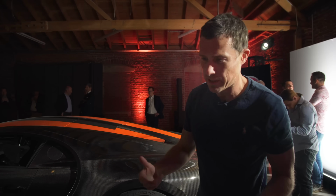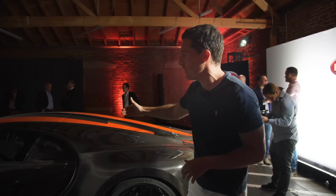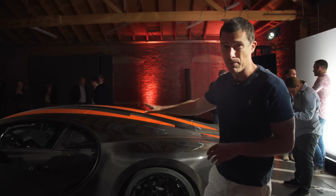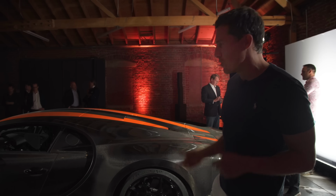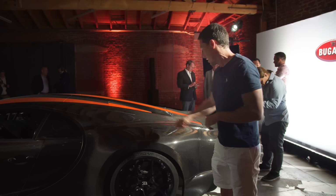Often Bugatti customers, they will personalise their cars, but the people buying these won't. They'll keep it pretty much standard, because if you've got a world record breaking car, you want it to look like the car that actually did the time run.